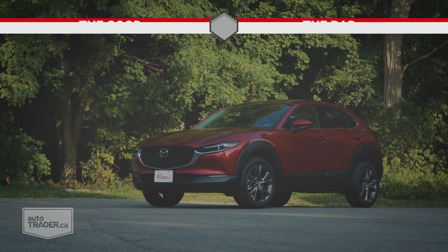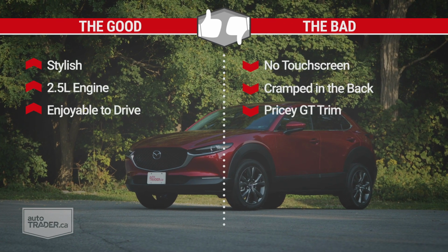It's not out of line with some entries, but when you consider the compromises with this thing, it does seem kind of expensive. And then when you look at it next to the Mazda 3, it is more expensive, and that really makes it a bit of a difficult decision to make if you're in the market for a new Mazda of this size.